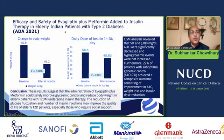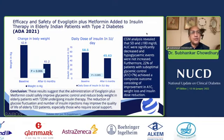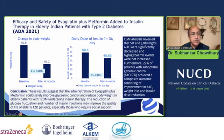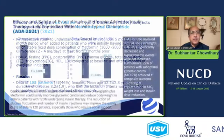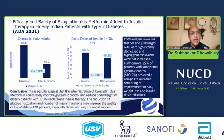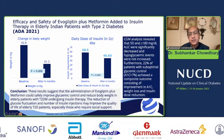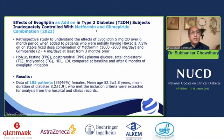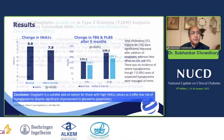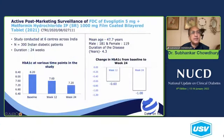And this is in elderly subjects, elderly meaning those who are 65 years or above and who are already on insulin. How does addition of Evogliptin metformin alter the results? It did show that it led to significant improvement of glycemic control and also did not increase the risk of hypoglycemia, and was able to reduce the number of insulin injections in a significant number of patients. And this is a comparison between metformin glimepiride and metformin with Evogliptin, once again showing significant improvement in glucose control and significantly fewer adverse effects in terms of hypoglycemia.